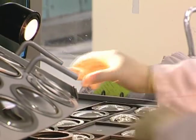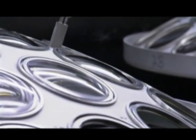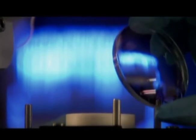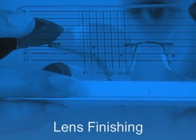There are no shortcuts in producing truly great lenses. For a fully featured Crizal anti-reflective lens, there are literally dozens of steps required to create the leading no-glare, scratch-free lens that's also the easiest to clean. Though it takes a little more time to receive your lenses, these high-tech features are important to achieve the best possible vision.